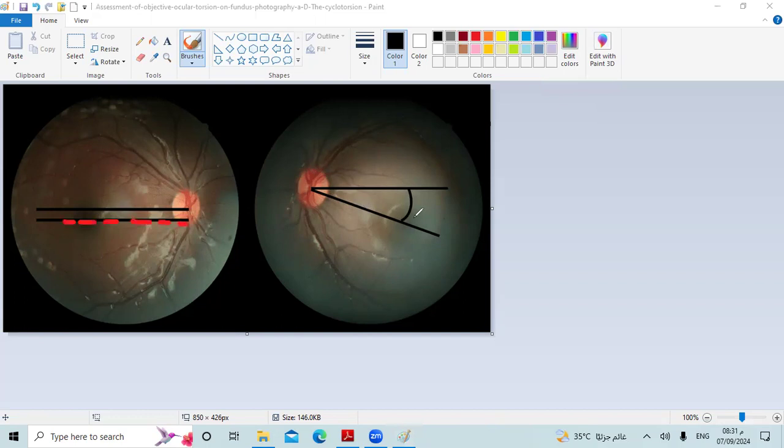Okay. Here it's excyclotorsion, not the real image. It's always the opposite, the inverted image here. Yes, in the left eye. Suppose this is the real image.